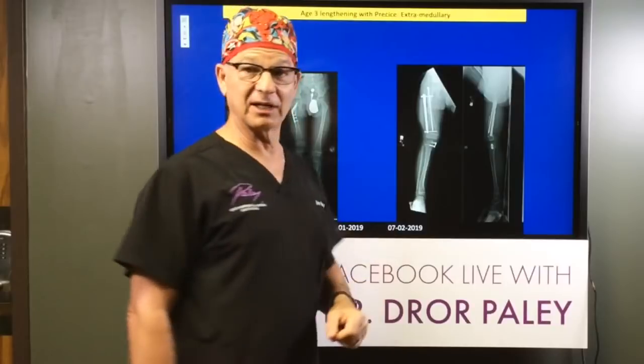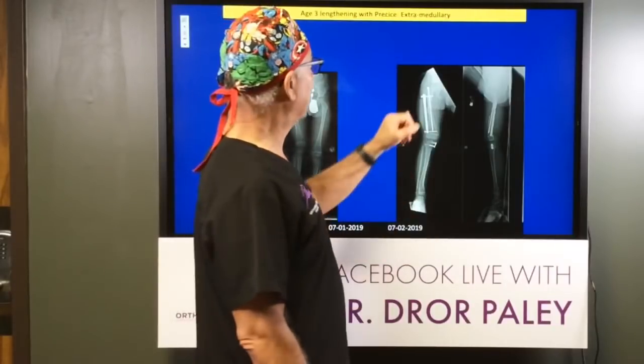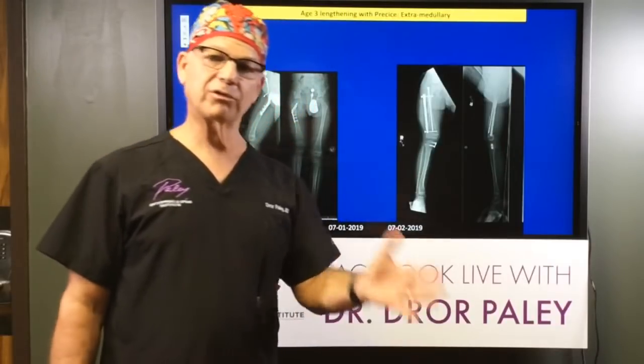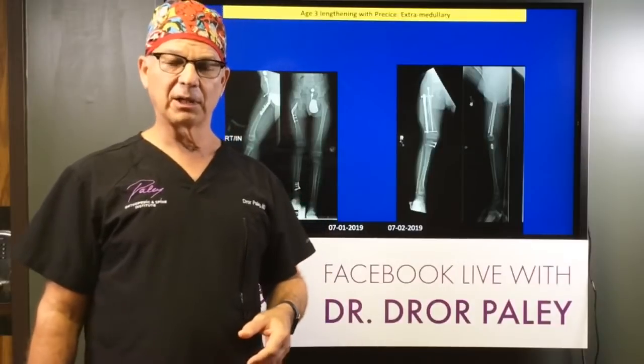got these lengthening nails, but we have lots of patients who would benefit from a lengthening plate. And there is no lengthening plate, and there never has been a lengthening plate. So what about doing that? Well, initially, what? Who wants a lengthening plate? Why would we need that?